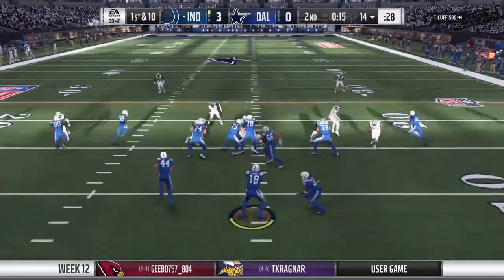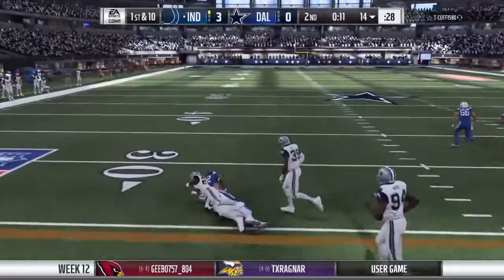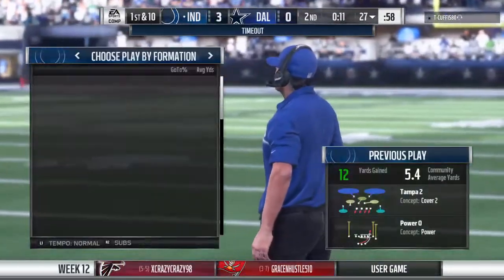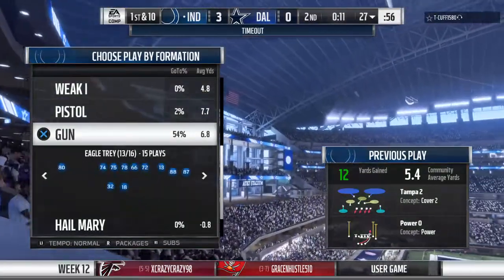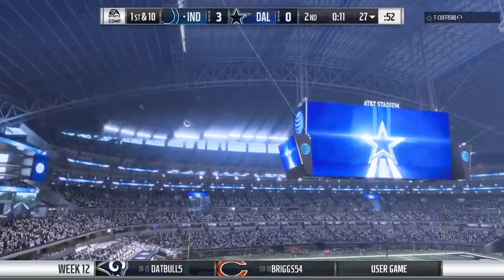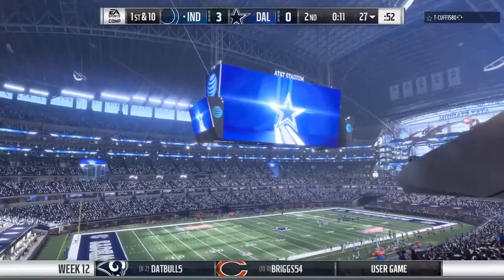Here we go. They'll run it now out of the gun. And he's taken down, but not before he gets this across the 25-yard line. And now we won't see a play on 1st down. We're going to get a timeout instead, as they stop it with 11 seconds remaining in this first half.